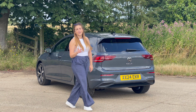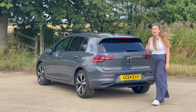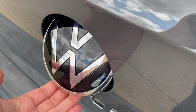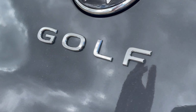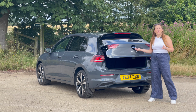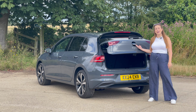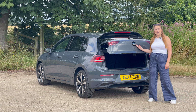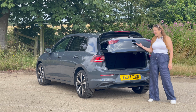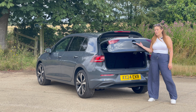But one of my favourite things about the Golf is still present, which I'm really pleased about, and that's the way that you open the boot. So you open the boot by pushing on the Volkswagen badge, that flips open and then you can get inside. But my favourite thing about this is where they put the rear view camera. So they actually put the rear view camera inside of this badge. I think this is really clever because if you're driving around and it's muddy and mucky on the roads, it keeps your rear view camera inside nice and clean, which I just think is really smart.